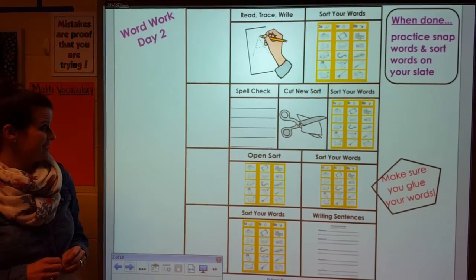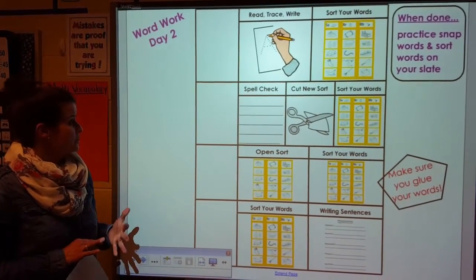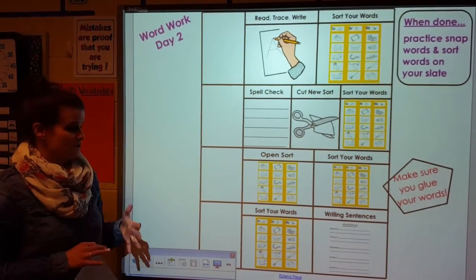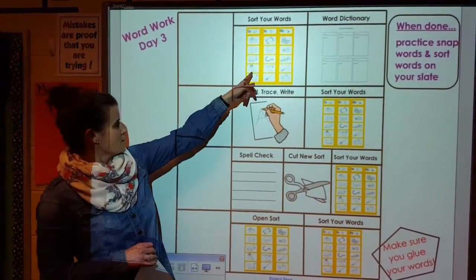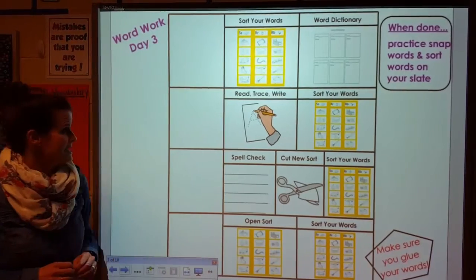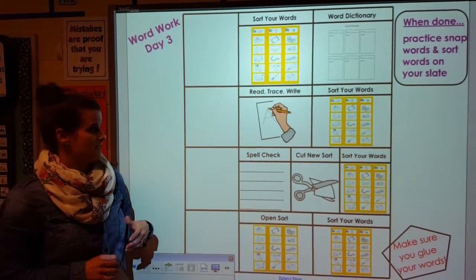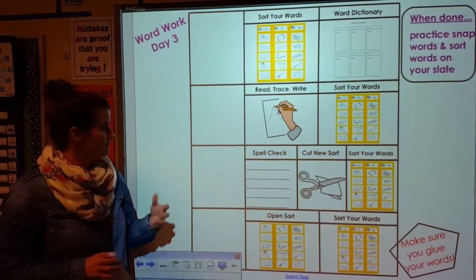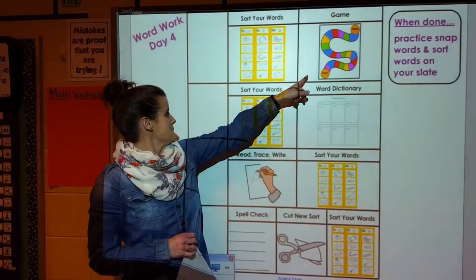So each day there's an activity that they get to do independently. Two of the days in the 8-day cycle, they're with a teacher. So the first day when they're introduced to the sort, and then when they get to do some interactive writing or some shared reading. The third day, they sort their words and they get to do a word dictionary. And this is when they get to take their word sorts and write a definition and draw a picture of that word.